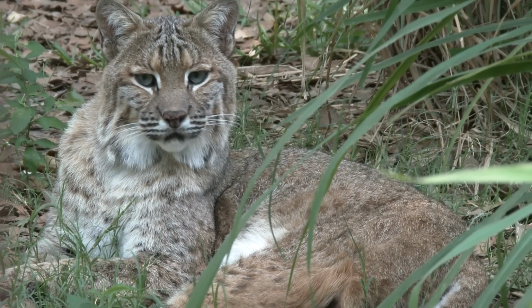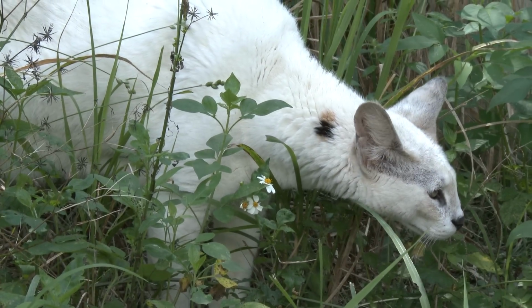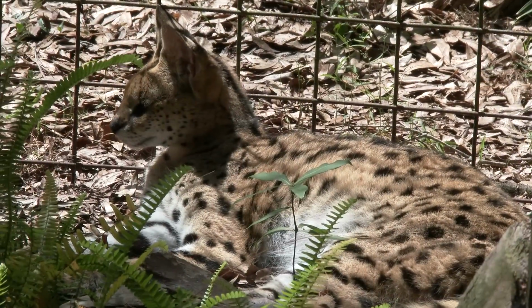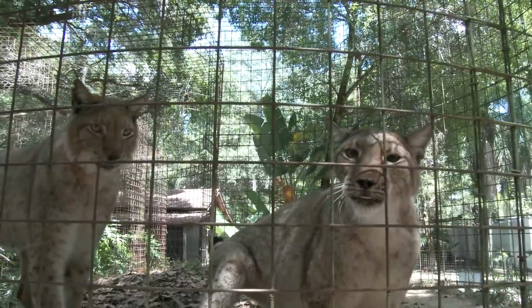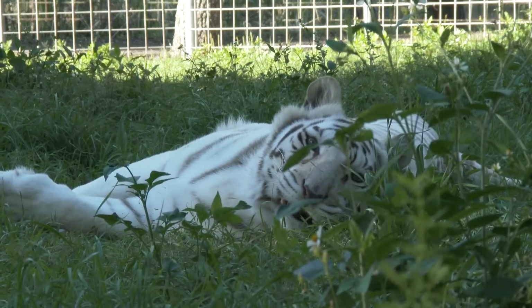Oftentimes we see comments on our social media sites about our cage sizes. Most of our enclosures are roofed and are built with curving walls that provide the structural strength, so it can be hard from any single vantage point to see how large our enclosures really are. It is impossible while filming any of our big cats to view their entire enclosure in a single camera shot.